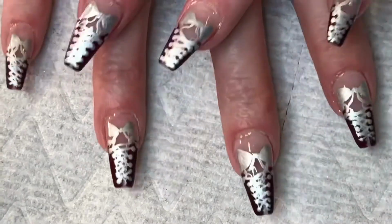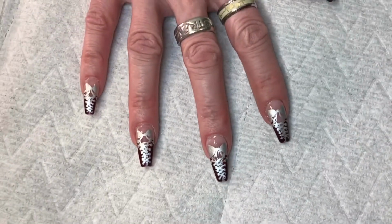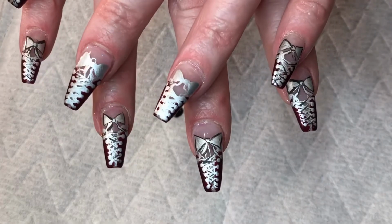Now I'm debating on if I need to outline these bows a little bit. We might need to. So I'm going to figure that out, and then I will return to show you. Okay, that really did make the difference. I really do like it in there like that.